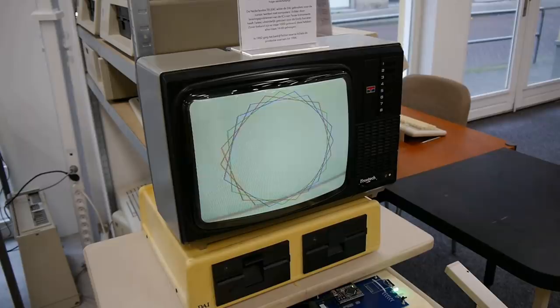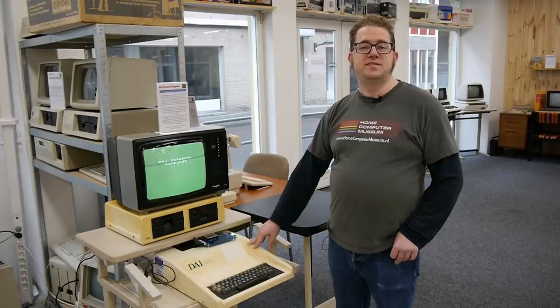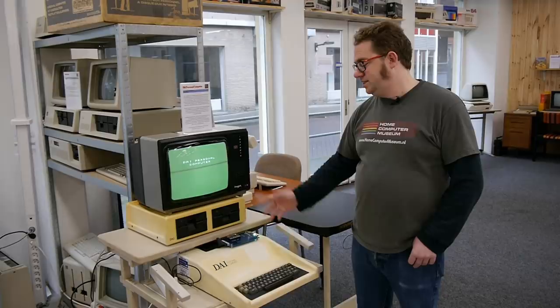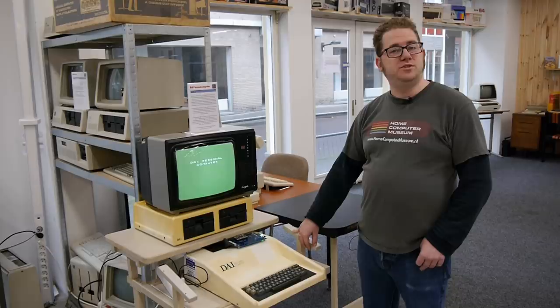But Texas Instruments decided that they were going to release the TI-99 in Europe. So they said to the Belgian people, thank you, but no thank you, we do not need it. So they had this machine and they didn't know what to do with it, but okay, let's release it. So they did, they released the DAI computer as its own.